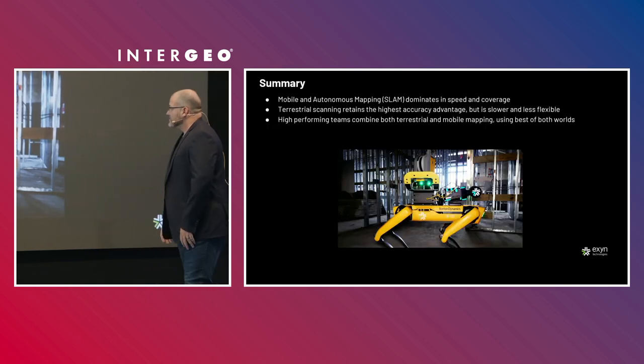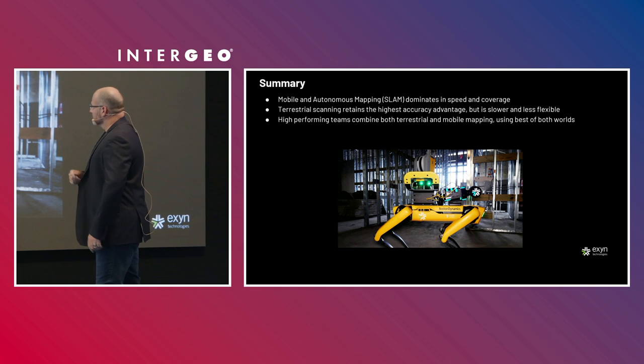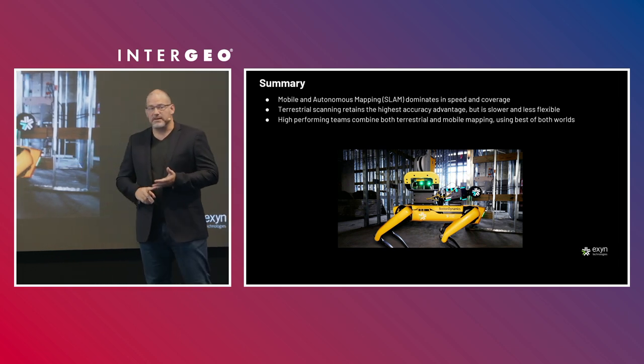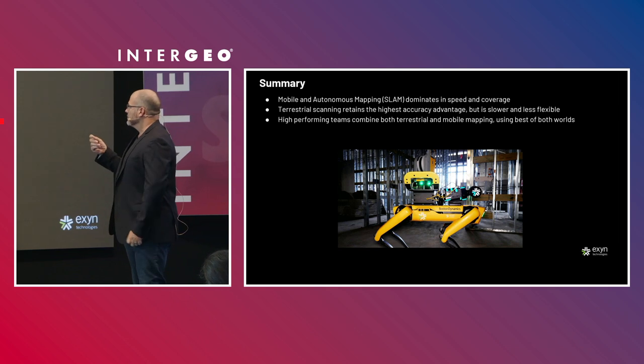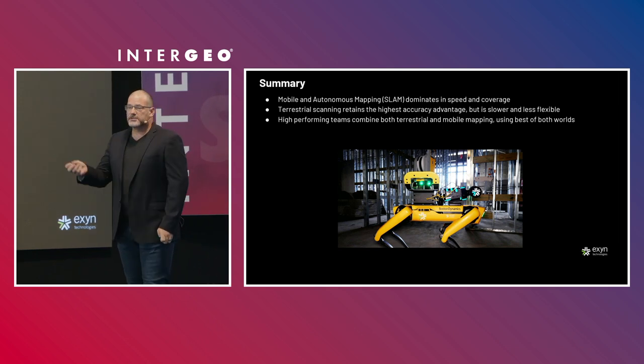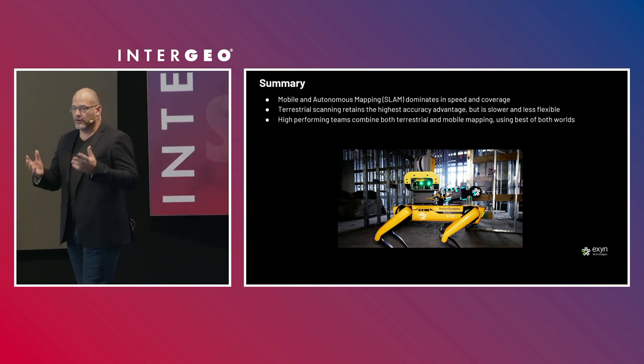Next slide. So to summarize, mobile and autonomous mapping, specifically SLAM, dominates in speed and coverage. Terrestrial mapping is still dominating in terms of high accuracy, but is slower and less flexible. And so the high-performing teams combine the two technologies to figure out where each one works, and then you get the best overall data model.